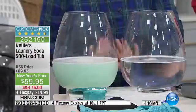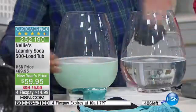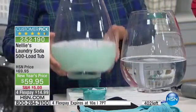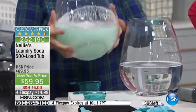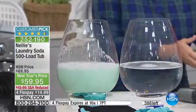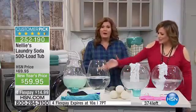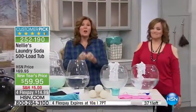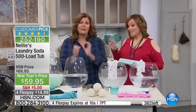The difference is absolutely crystal clear. This is the Nellie side, this is the laundry detergent side, this is the sludge and the gunk that your clothes are coated in now. It doesn't completely dissolve. It doesn't completely rinse out. If you're using detergents now, whether it's liquid or powder, your clothes are coated in chemicals. You use Nellie's, crystal clear and nothing but clean. And you won't go back.